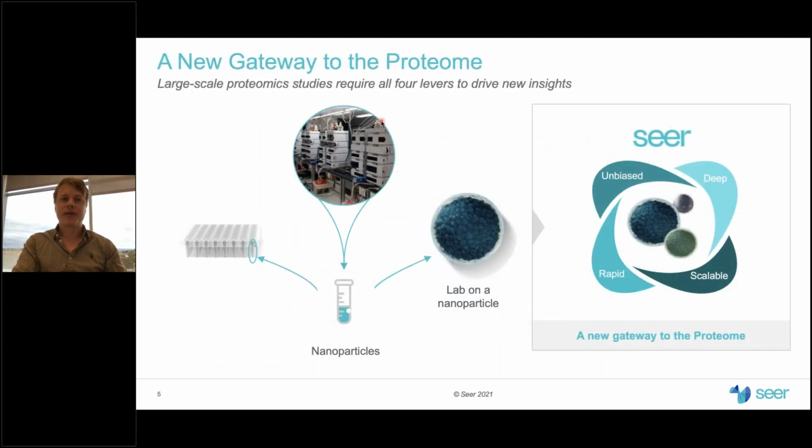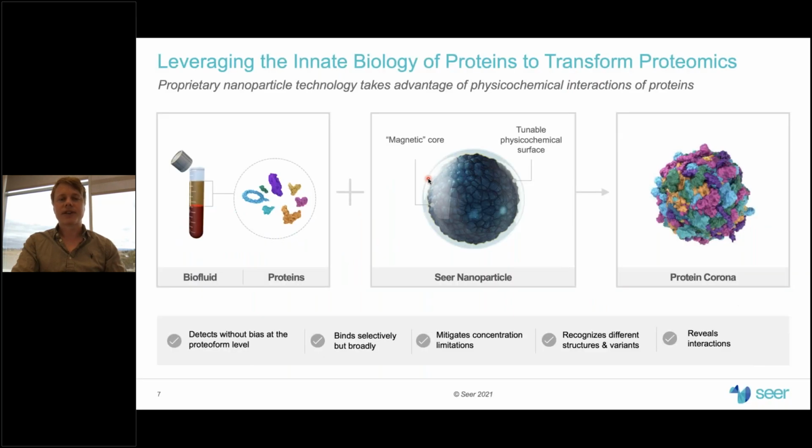At Seer, we address that challenge in scaling and accessing the information of the plasma proteome by using a novel technology that, in an oversimplified way, essentially condenses the complexity of a lab down to a nanoparticle. Now, how does it actually work?